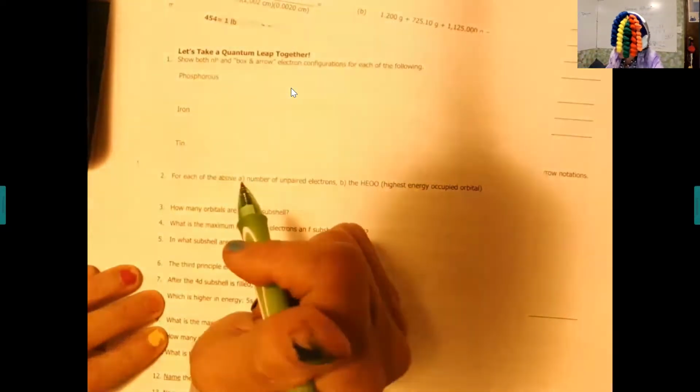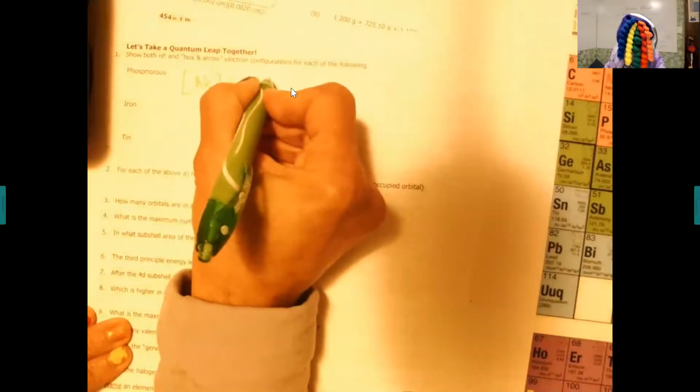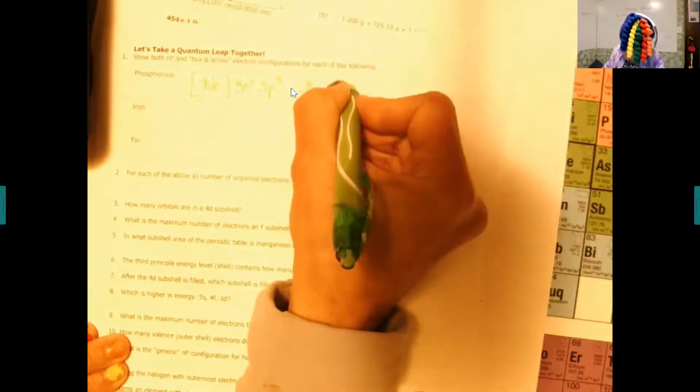Or maybe we'll do quantum first because it'll be the freshest in your mind. So you find phosphorus on the periodic table, and the previous noble gas would be neon. Then we're in the third row, and we go 3s2, 3p3. There's my s, my 3s, and my 3p. You want to bracket it, and they are 3 separate electrons.